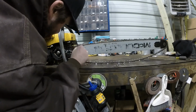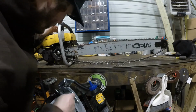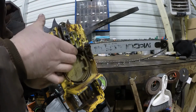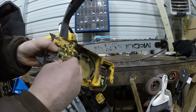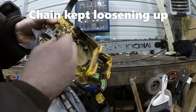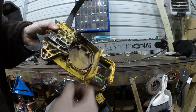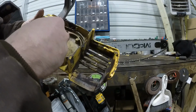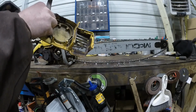So what I'm thinking is to take off the tensioner. The little nub is so worn off that I think it's just slipping through the tensioner holes. And I think I can add a couple tacks to it with a MIG welder, and that will solve my problem. And I think I have to do that on all three of them, which is so much fun.